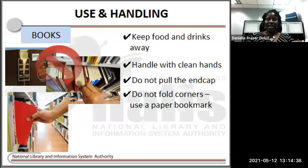While the structure and materials of books varied over time, applying these few simple measures when we use them can help extend the life of our bound collections. First up, be careful not to spill food or drinks on your books. You should keep food and eating away from your collections. Use clean hands when handling books.